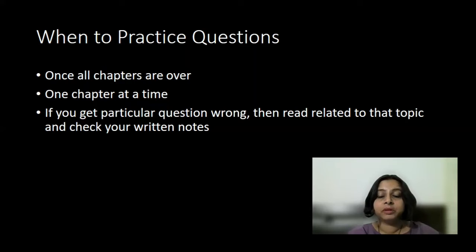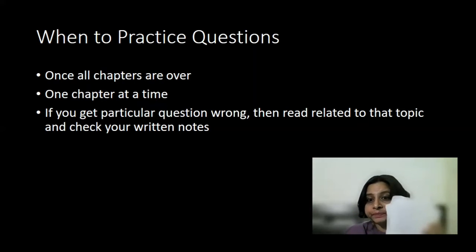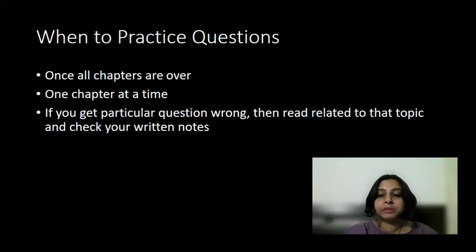Why this is important is because the PMBOK has around 10 to 12 chapters, and each chapter will take at least 1 to 2 weeks to complete, depending on how good you are at a particular topic, with maybe 1 or 2 hours of studying every day. Once you have completed that chapter, there are endless numbers of questions, and there is no limit to say, okay, now I will stop solving questions on this chapter and pick up the next chapter.